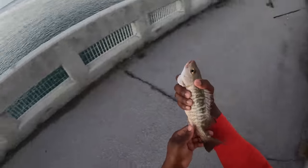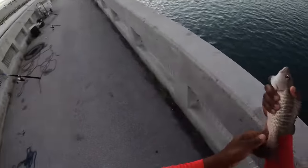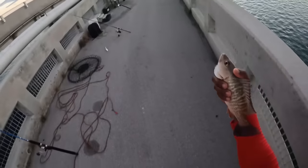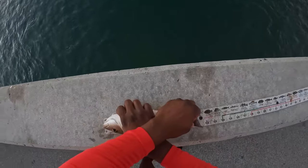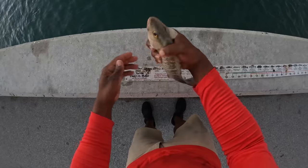Yeah. Beautiful fish. I'm gonna take them only a little bigger, guys, but let's see how big it is, just for reference. Just so you guys know what we're dealing with, what we're releasing. 11 and a half right there. Beautiful fish.